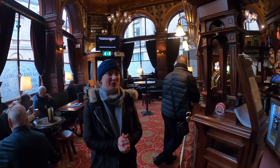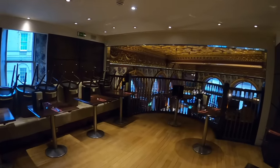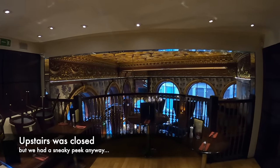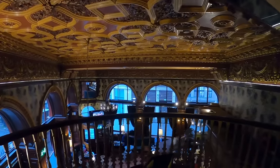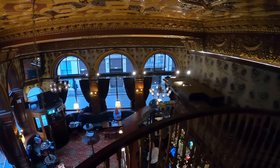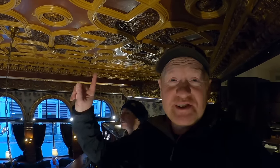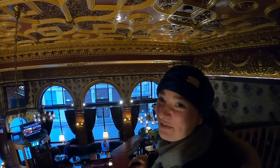How nice is this? Beautiful. I'm not sure if we can go up here. Let's have a look at the balcony. Aye, we come up to the balcony. I don't think it's open up here at the moment, but we're right up at the ceiling. And how nice that ceiling is. We'll go back down the stair before we get chucked out.